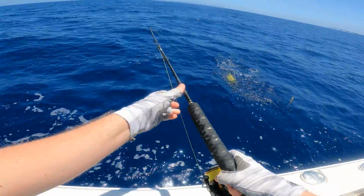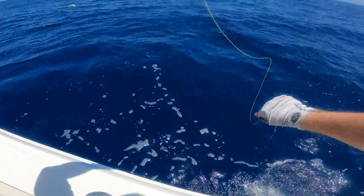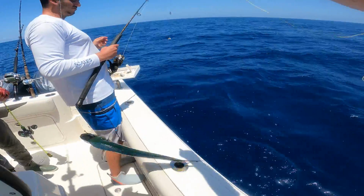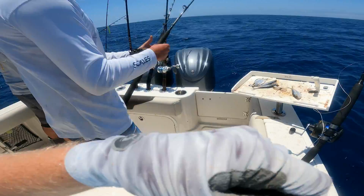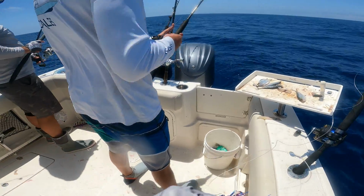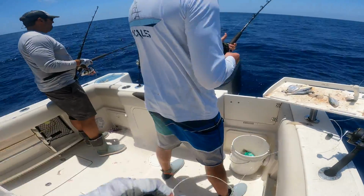Mahi will be around this fall. If you find any floating buoy, inflatable chair, or anything really floating on the surface over 100 feet, there is a good chance there will be some mahi on it. You can catch these mahi on just about any piece of cut bait or artificial out there.